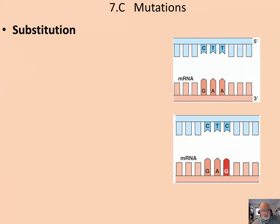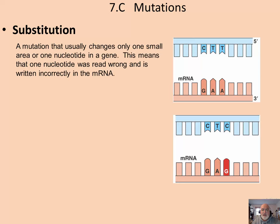A couple of ways we can actually make mutations. One way is called a substitution. Substitution is only when we change one small part, or maybe even one nucleotide, in a gene. This means that the one nucleotide is read incorrectly and written incorrectly, and the messenger RNA moves out to the ribosome to make a protein that is not correct.